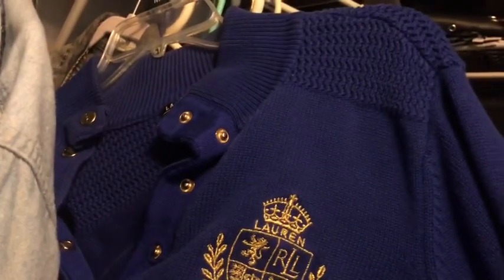This is a Tommy Hilfiger, or not Tommy Hilfiger, Ralph Lauren, sorry, cobalt blue. I really love the color, and I really love the buttons on here. It's just a really nice sweater. It's a size large, but I think someone shrunk it. I've had this for a long time.